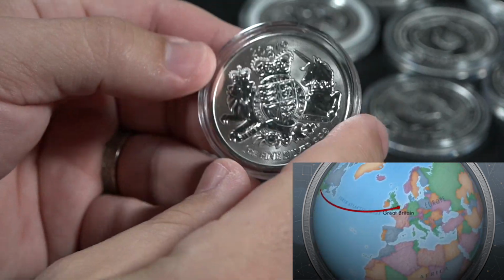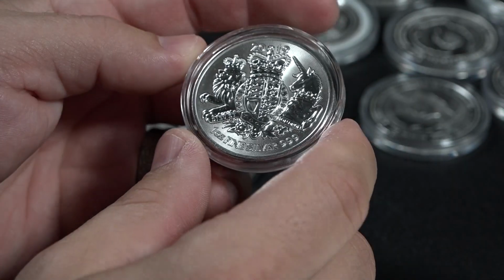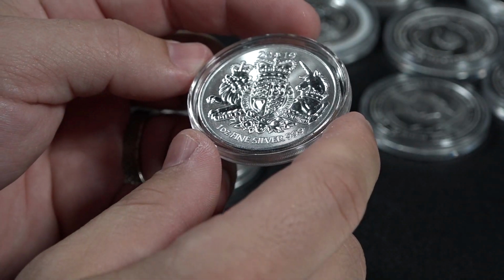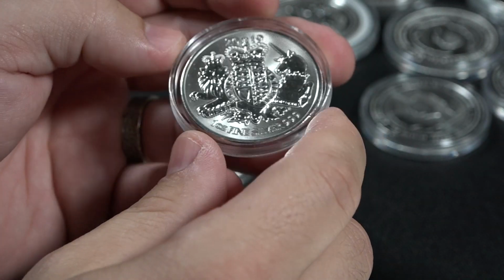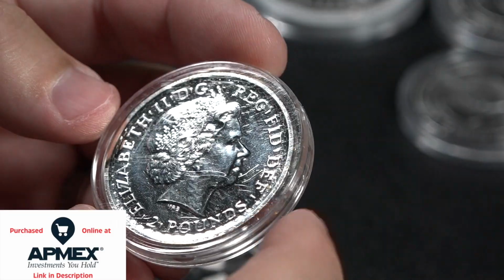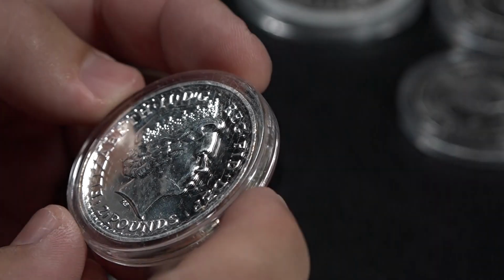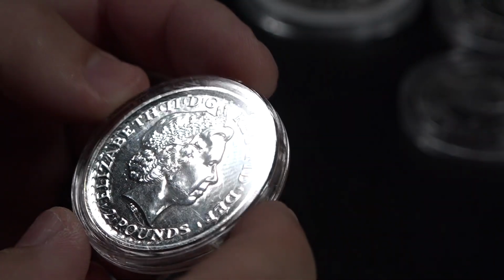This next coin is a classic from Great Britain. This is the coat of arms coin. It is a really, really cool coin, one that they issue every single year. It has the lion and the unicorn. This coin is the calling card right here of what I would think is coinage from Britain.